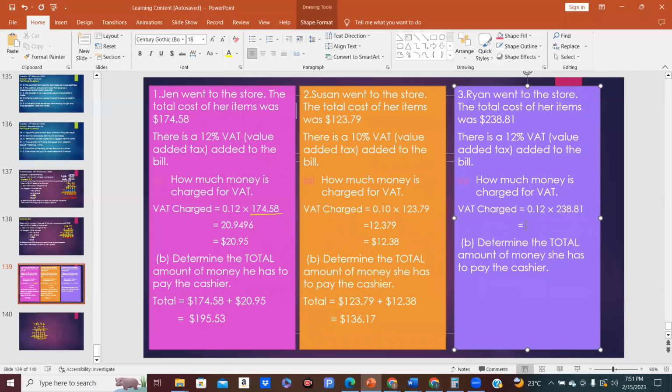Okay, so when you take 0.12 and multiply it by 238.81, what was your answer again? 28.6572. Okay, that's correct. And when you round, what did you get? 28.66. Did anyone else get that? Yes, sir. Anyone else besides Antonio? Okay, good. That is correct.